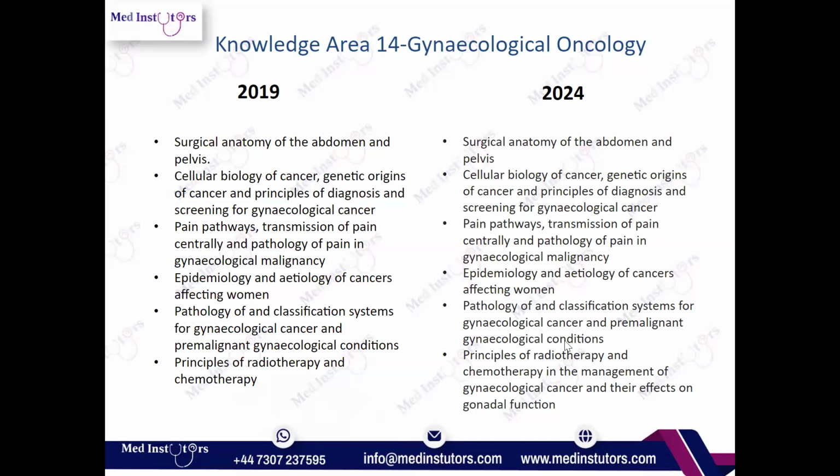Okay, pathology and classification system for gynecological cancer, and pre-malignant gynecological conditions, and this is my favorite topic. For example, you will get a question. They will give you four options and ask which of the following is a pre-malignant condition, for example, for CA vulva. In that way, you will get questions. Then you will get some questions regarding staging of different cancers like CA cervix, CA ovary, CA vulva or CA uterus. Then principles of radiotherapy and chemotherapy in management of gynecological cancer and their effects on gonadal function.